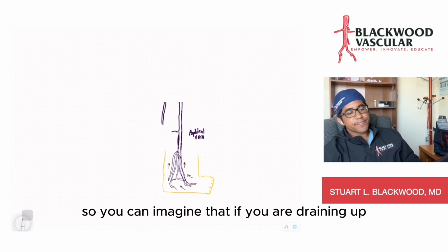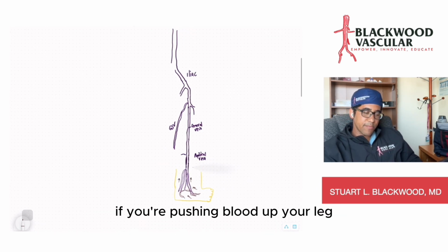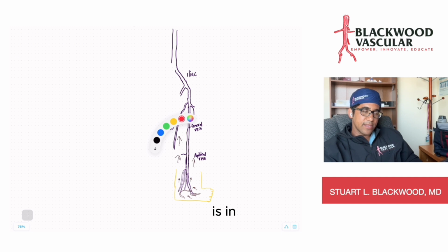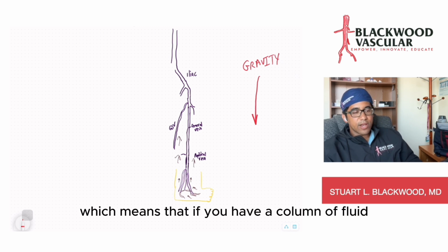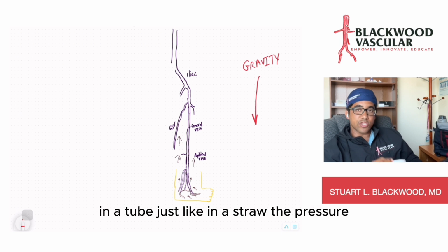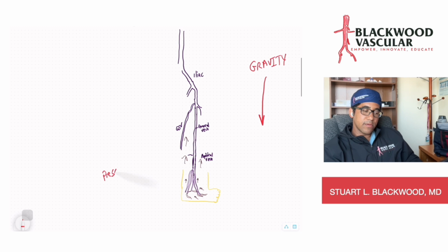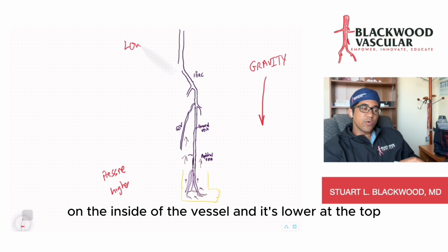So you can imagine that if you are draining up, if you're pushing blood up your leg, the problem with vein disease is that gravity is in this direction. Which means that if you have a column of fluid standing in a blood vessel, in a tube, just like in a straw, the pressure is higher at the bottom on the inside of the vessel, and it's lower at the top.